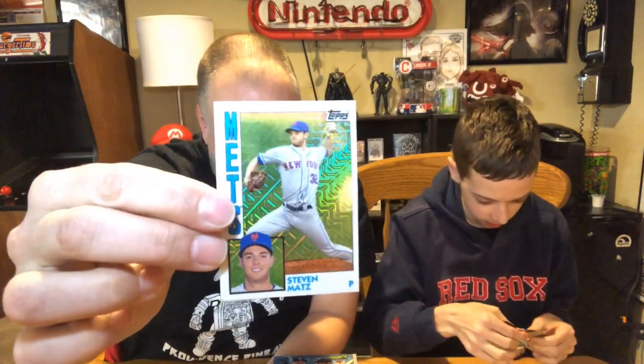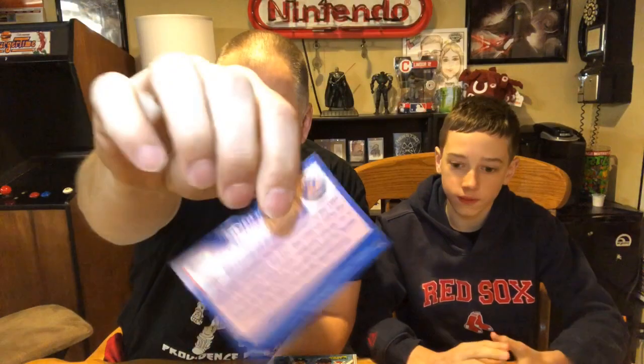Now this is a group box break, so we're not going to show off every single card because that takes forever. Ooh, these are nice. These are almost like chrome. Awesome. So this is what they look like. They're very nice foil. Ooh, 35 years. And 35th anniversary. This is 1985. This is what they look like. They have the little foil stamp up there.